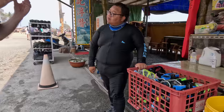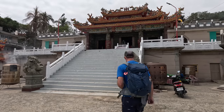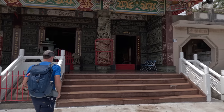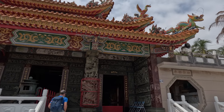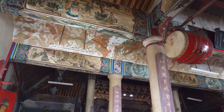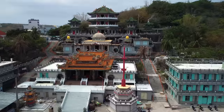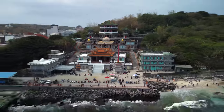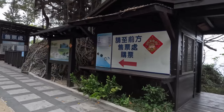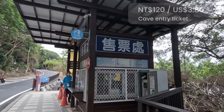We have our swimsuits on today, so we are picking up some snorkel gear and we are hoping to get some swim time later on. It's kind of hot out today. I could use a swim. Caves, make sure you stop at this place to get your tickets.